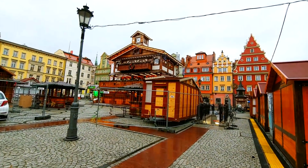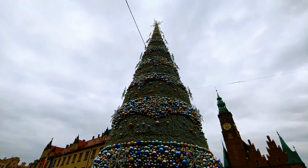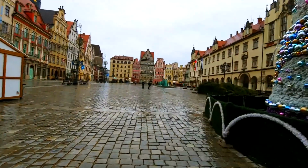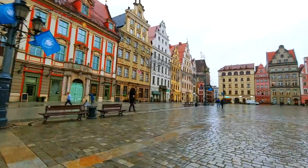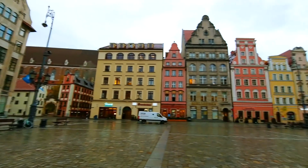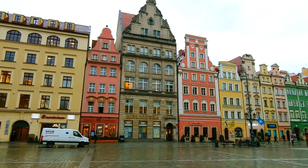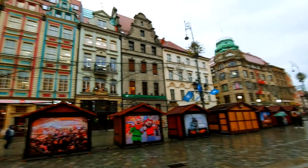And now I go along to Wroclaw Old Town. This is what the Old Town looks like. Very typical looking Old Town. I don't have much to say about it. This is where all the tourists go. But I'd rather leave the old town and look for some more lifts.